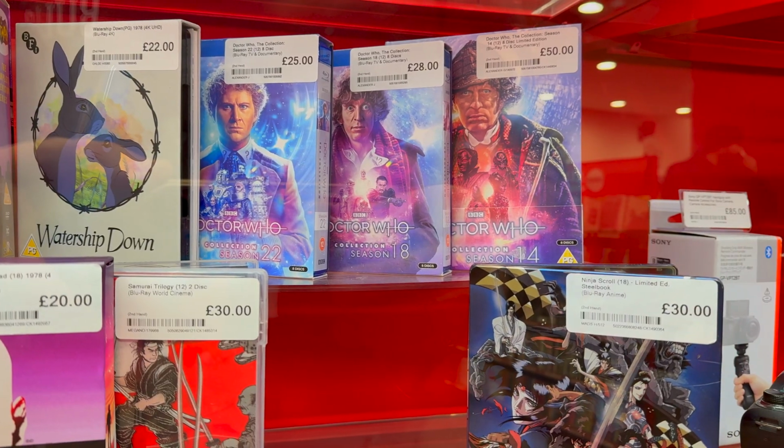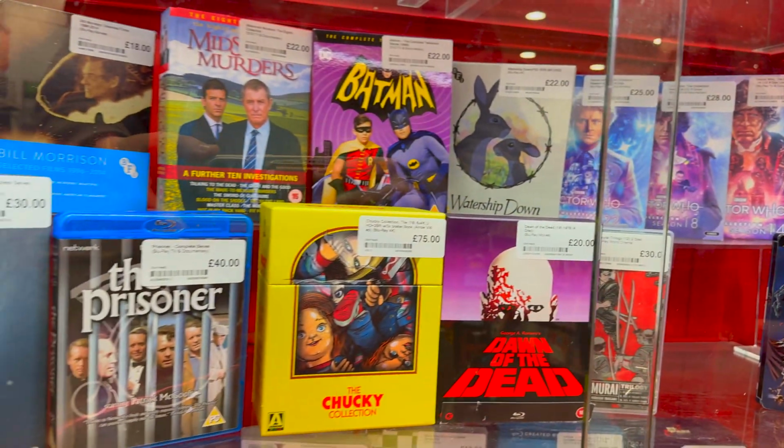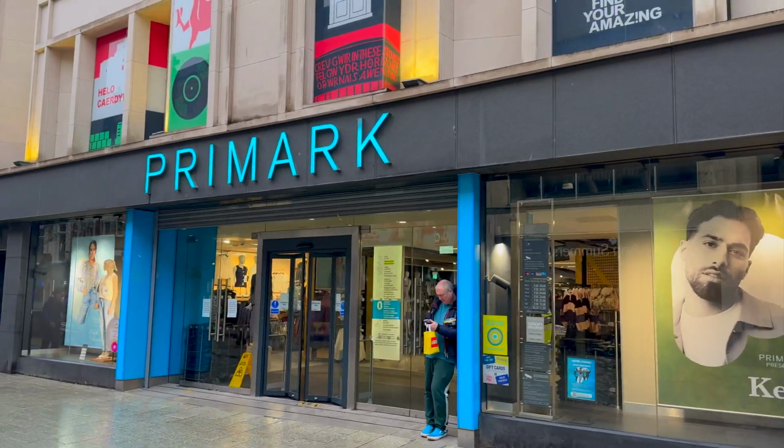In the cupboard below then we've got some Doctor Who, so some of those like 50 quid, one there on the right. We've got some Dawn of the Dead, Batman DVD box set there as well. So yeah, nice collection. Let's jump over now to Primark.